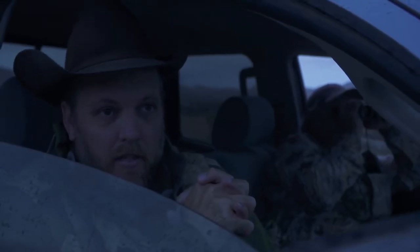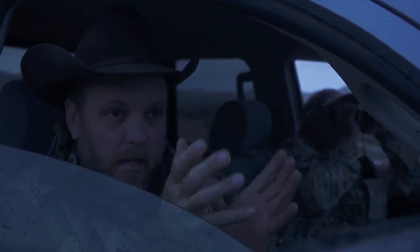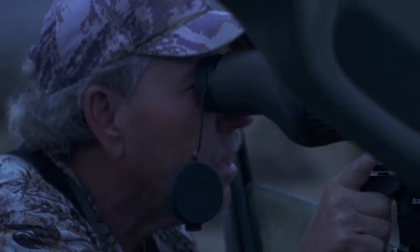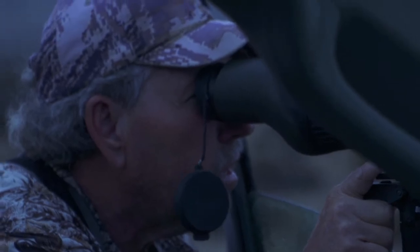We put some sheep to bed yesterday evening. It had two really big rams in it, so we have gotten back into the same area early this morning. And they're in the same area. Jackie's picked them up in the spotting scope.